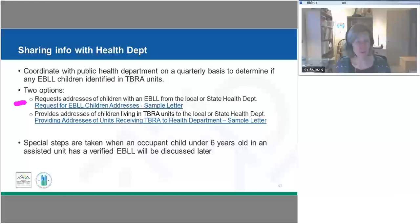Or the most common that we see is the program itself providing the addresses to the local or state health department, saying, here's the 25 units that we're providing tenant-based rental assistance to. Please compare these addresses to any addresses where you might have found a child with an elevated blood level residing. And if there's a match, there are special steps that have to be taken when a child with an elevated blood level has been verified. We'll go over different steps with that. But the second option here, we do have a sample letter for that as well.